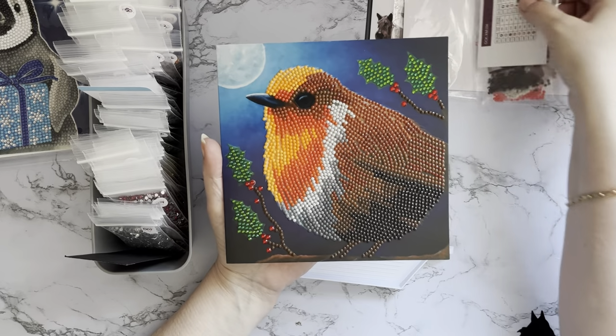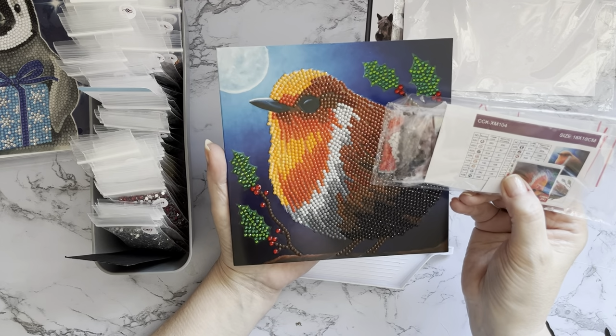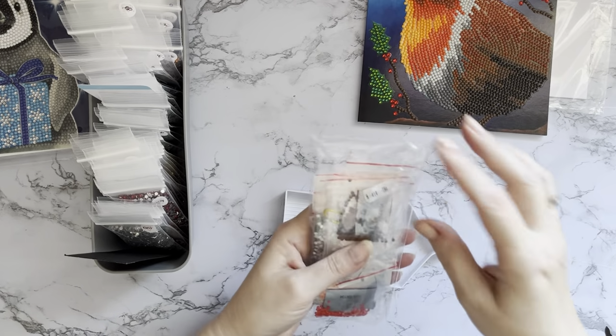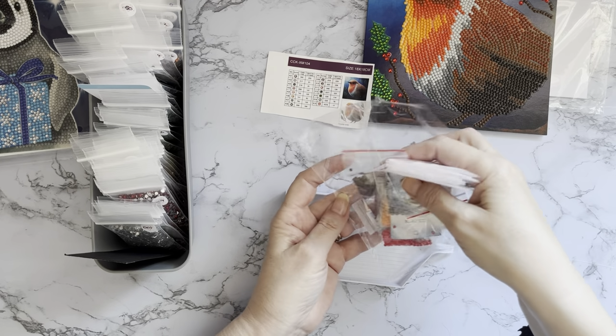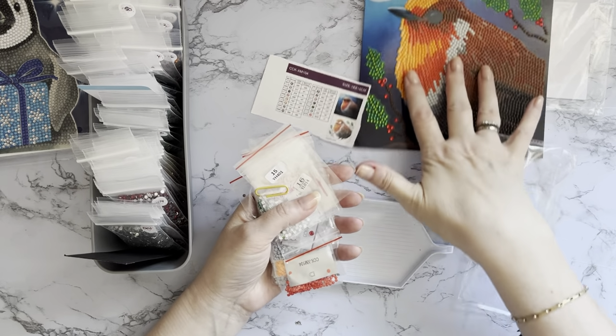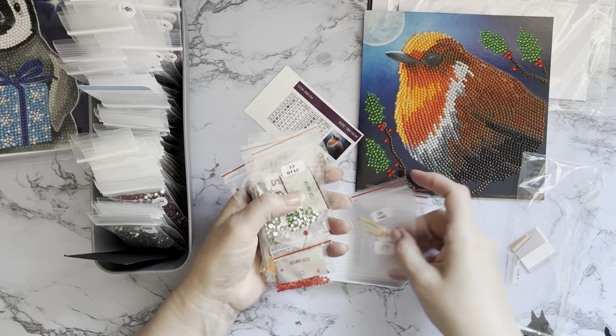So we did have one special, I think, in this one. And I think it's two different colours in the green crystals. So we can get those put away. Lovely to do all the shading and everything on that to get that depth of colour for his little red chest. I think it's lovely.